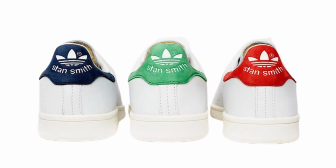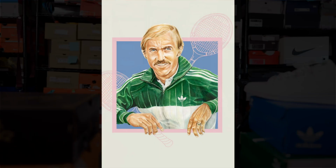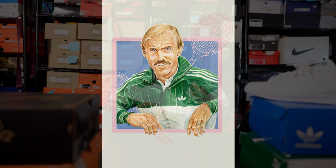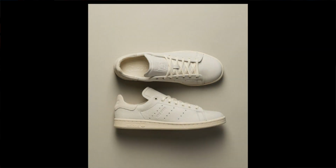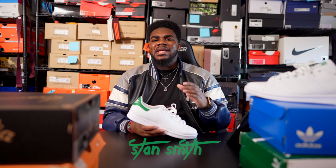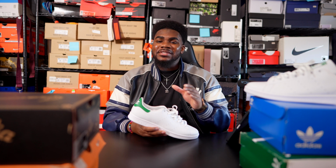The majority of Adidas Stan Smiths come in a white base with a little bit of color on the heel, which makes the Stan Smith perfect for any occasion. It's a simple white shoe with a pop of color. Like all classic sneakers, you can dress them up and dress them down, and that goes for the Adidas Stan Smith as well. The Stan Smith has almost a perfect shape. It's not too chunky and it's not too sleek.